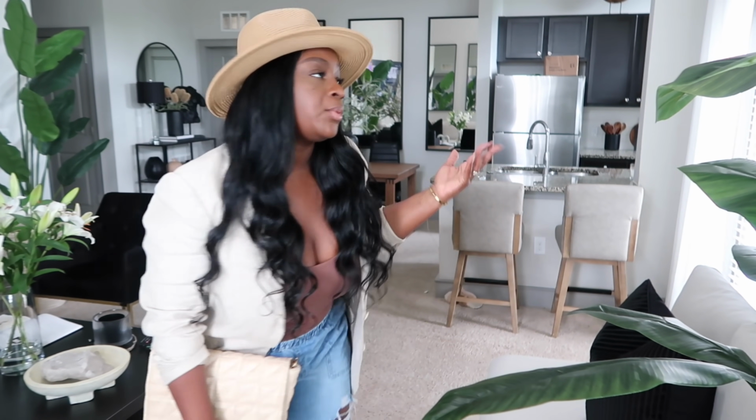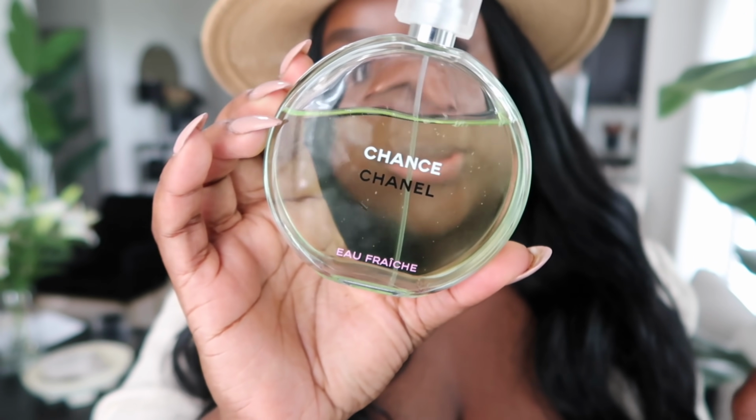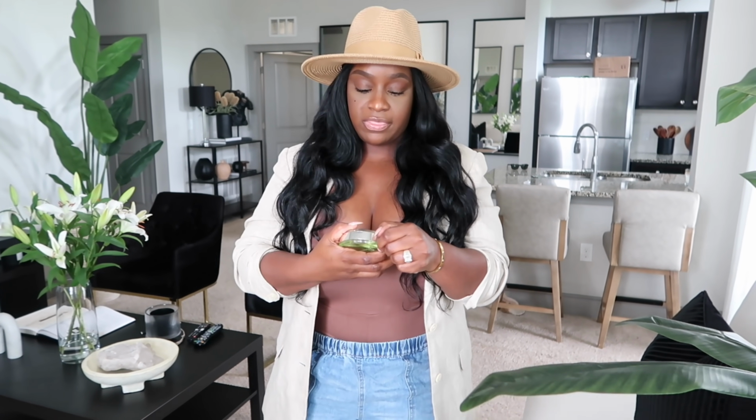So let me just show y'all what perfume I wear. So this is the perfume that I'll be wearing today. I actually really like this perfume, so I bought the big bottle. It smells so fresh. I love it.